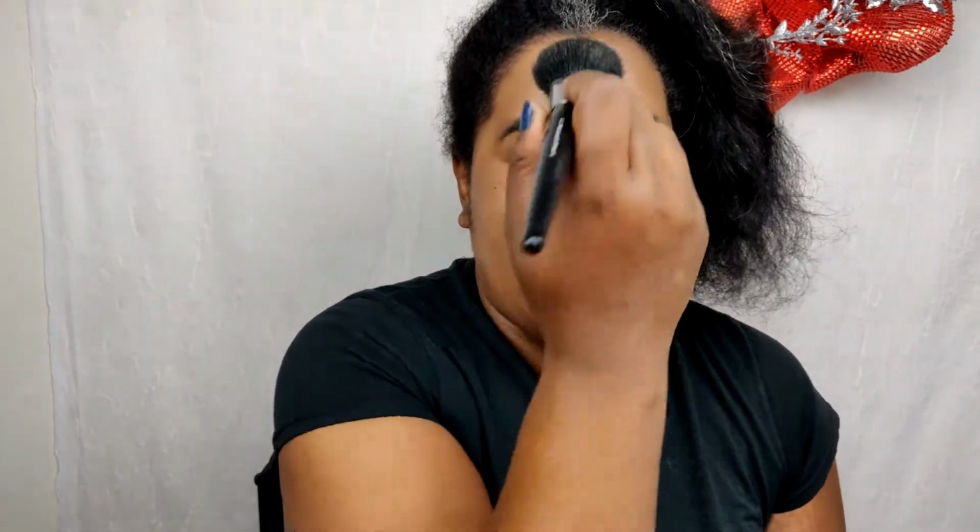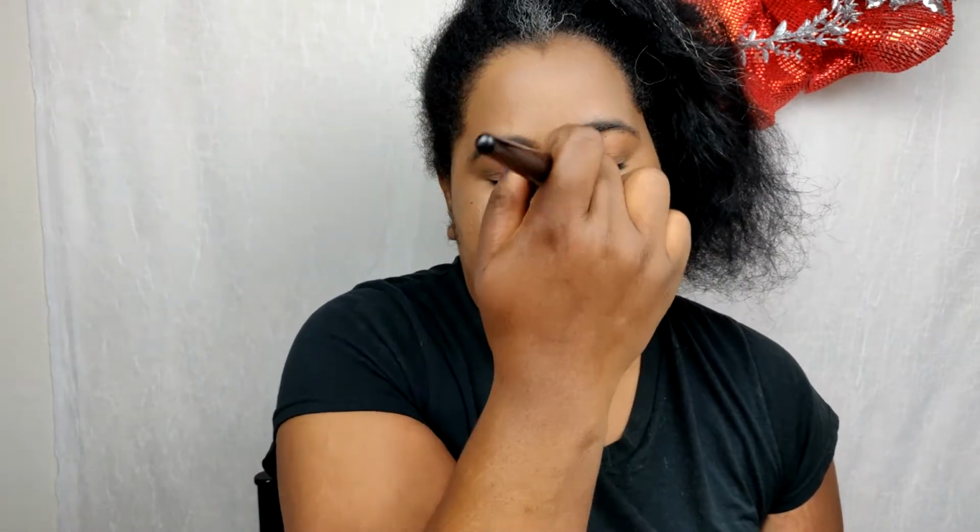Anyway, so it goes on well. It spreads rather easily. The finish is nice. It's not really my kind of finish because you guys know that I don't really care for a dewy finish. If it was like a luminous finish, I'd be okay with it, but not dewy. We don't do dewy in this house. All right.